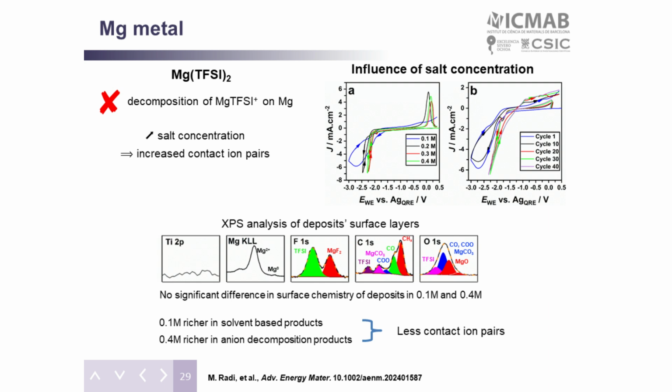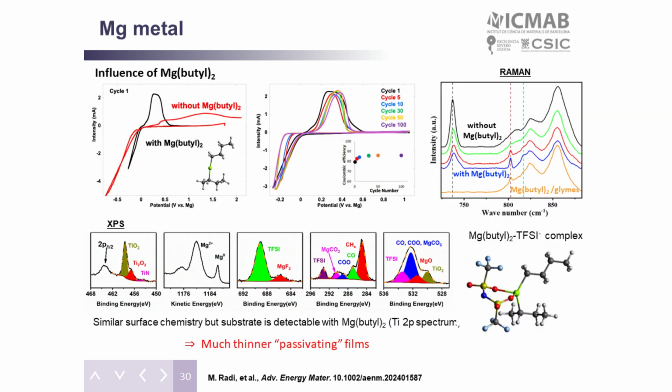Sorry, I forgot to mention that in all cases, even if we take care of drying the electrolyte, we always get to see the magnesium oxide, to a similar extent, actually, regardless of the salt concentration. So we do have, of course, traces of remaining water in solution. And to try to get rid of that, we also played with the presence of butyl magnesium, not containing chloride in this case. This is dibutyl magnesium diethyl etherate.